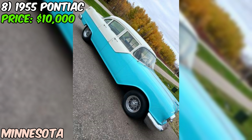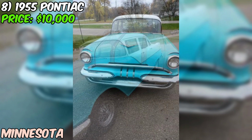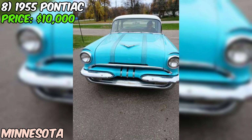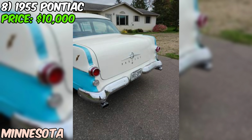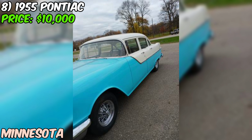First off, let's talk about the price. The seller is asking $10,000 for this beauty, which might seem like a lot at first glance. But when you consider the work that's been done and the overall condition of the car, it starts to look like a pretty fair deal. Under the hood, you'll find a replacement engine, specifically an '84 Chevy V8. That means you'll have plenty of power and reliability for all your cruising needs. And with just 86,000 miles on the odometer, this Pontiac has a lot of life left in it.